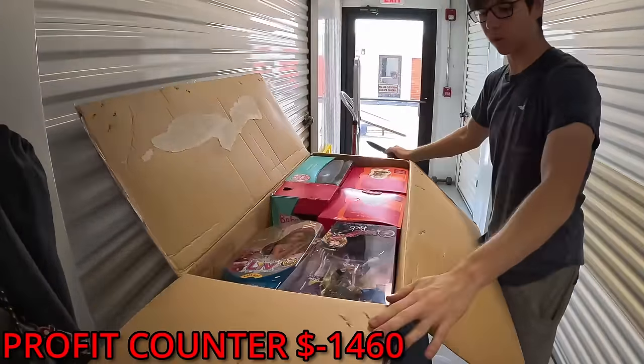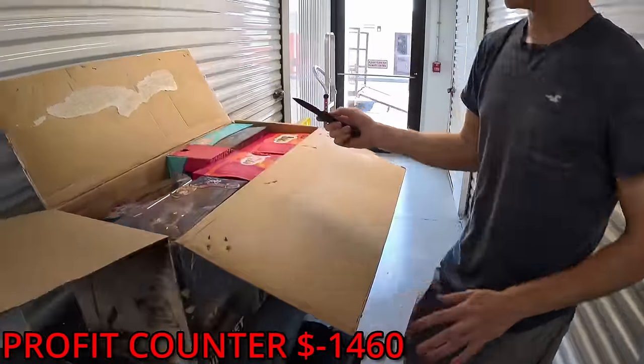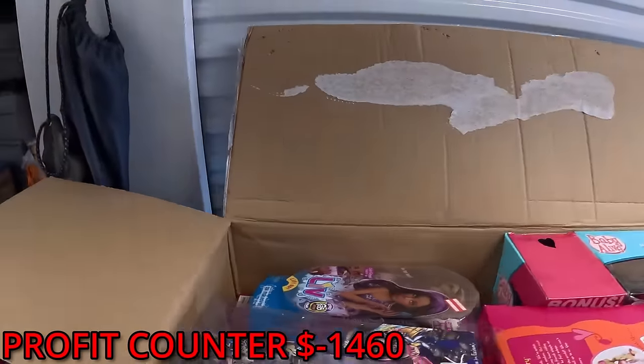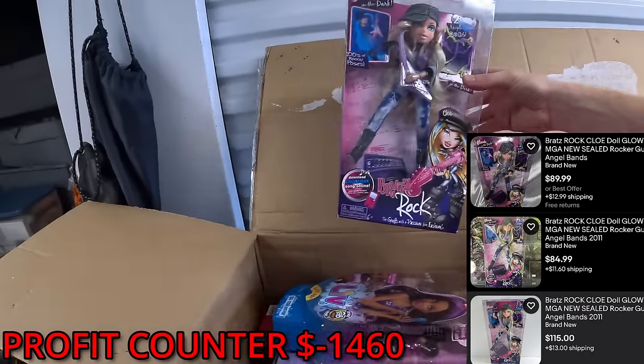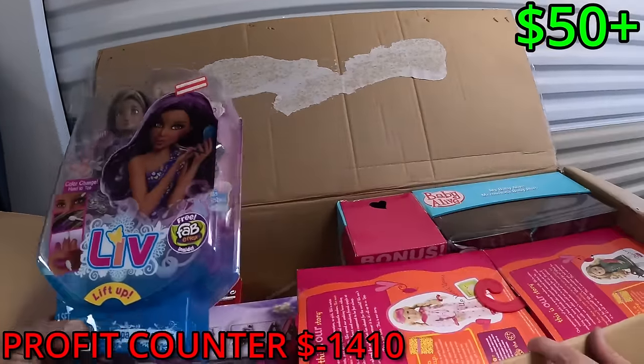Ooh. Oh! What? These are Bratz dolls. Nuh-uh. Those are really good for eBay. I'm gonna give the knife back to the knife man. Wow. Look at this. I told you we had to open it up. I said, no, don't open it. Now, these Bratz dolls can be really expensive.